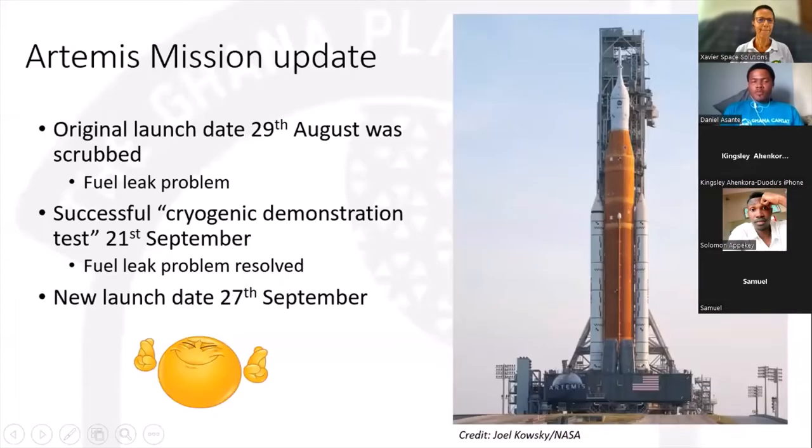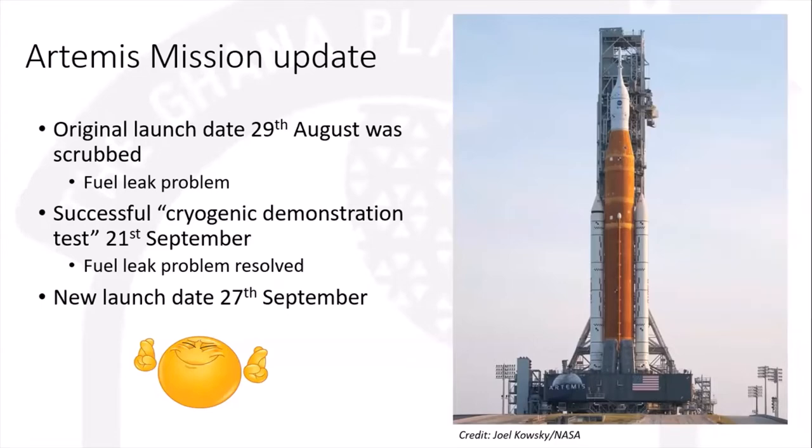During a logging process, the scientists, the NASA team, found that there was a small indent on the 8-inch diameter liquid hydrogen seal. So they had to solve that problem, and to test if the problem was solved, they had to run a cryogenic demonstration test.